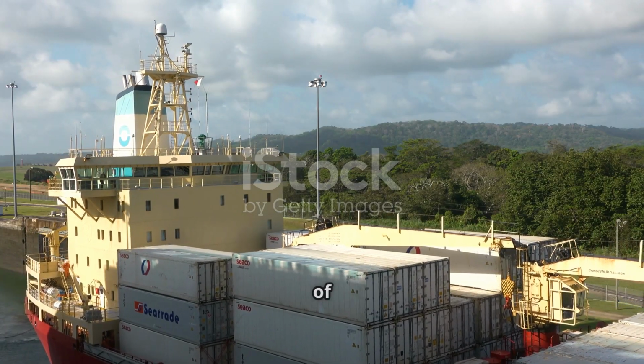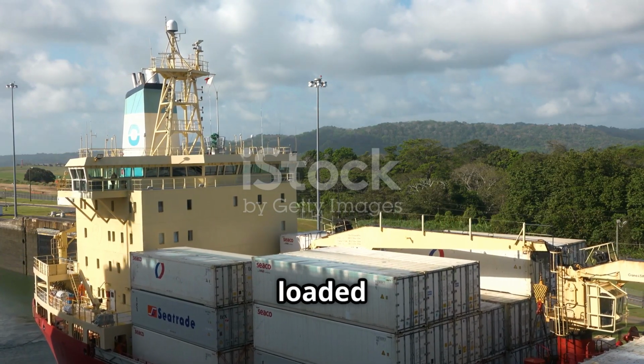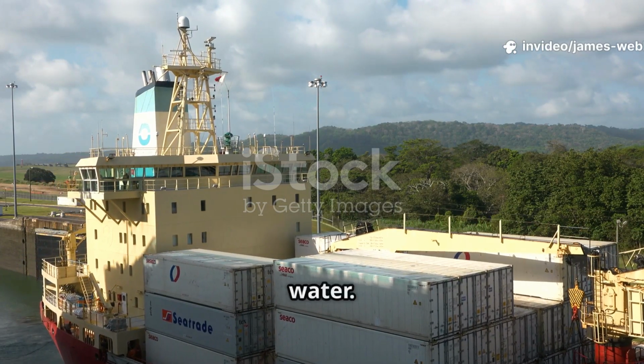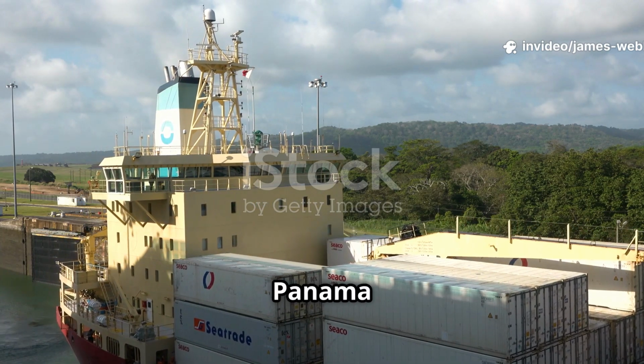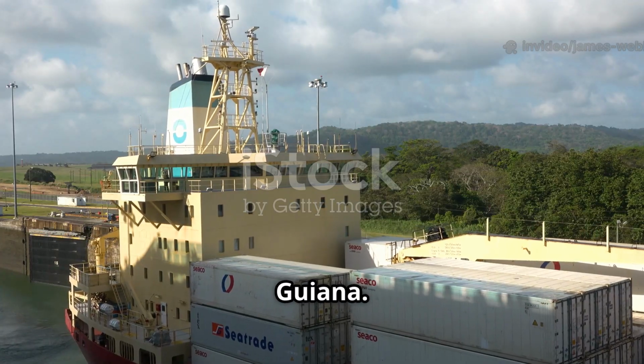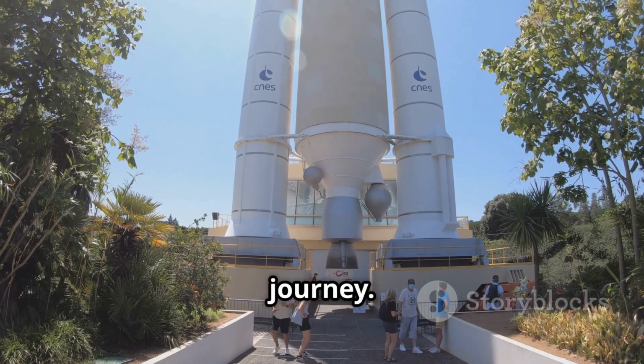This time, instead of traveling in an airplane, it was loaded into a cargo ship to travel by water. It traveled from the coast of California, down through the Panama Canal, and over to French Guiana. It took 16 days to make the journey.